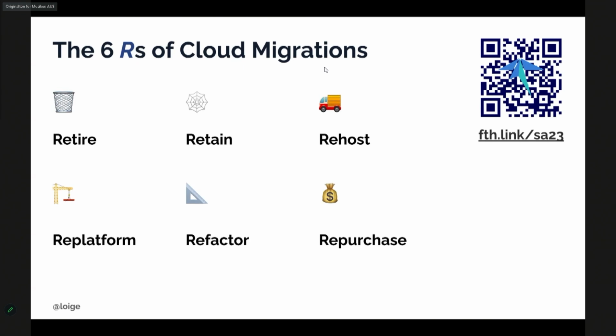Finally, the last one is repurchase. Repurchase is more the idea that if there is a software already in the cloud, maybe something as a service that does exactly what my software on-premise does, maybe I don't need to rebuild anything. I'm just going to scrap my own software and buy that particular service.